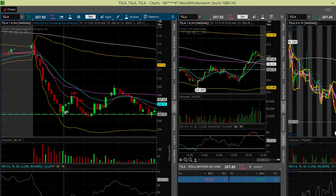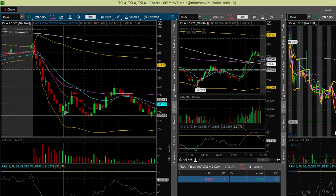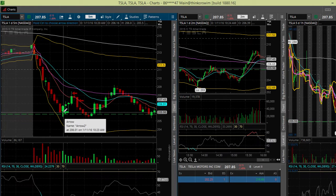And when it got bought back up, I caught it here at 206, where I got long. I was risking on the low of day at the time, which was 205.50, and I was only in 200 shares. This might be the second time ever that I've traded Tesla.